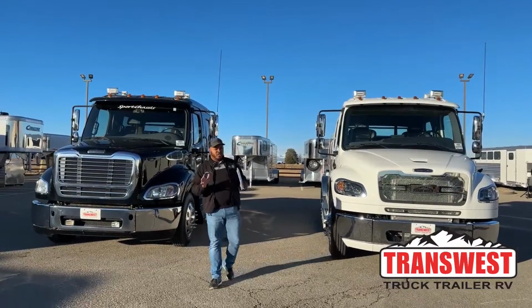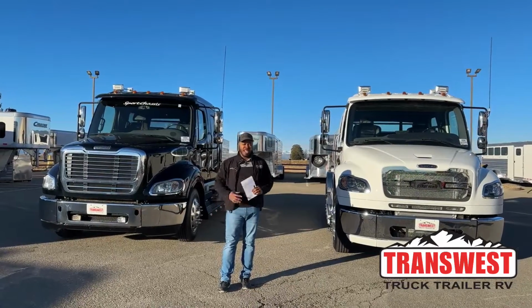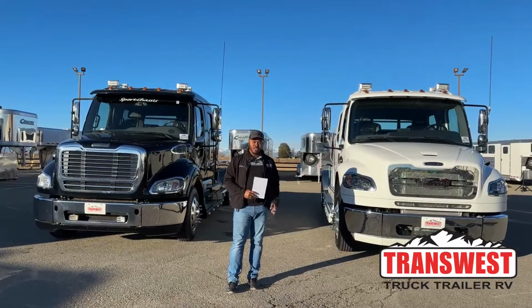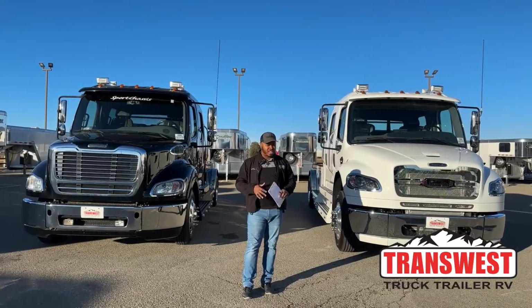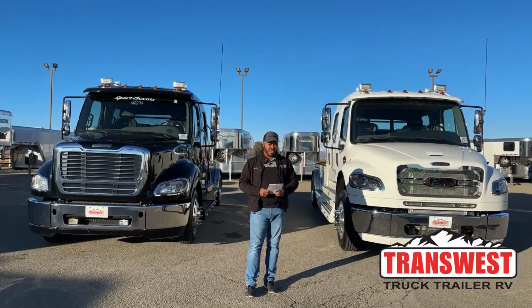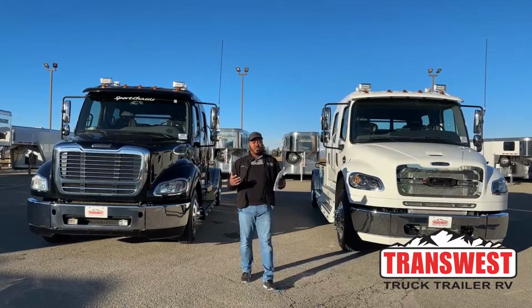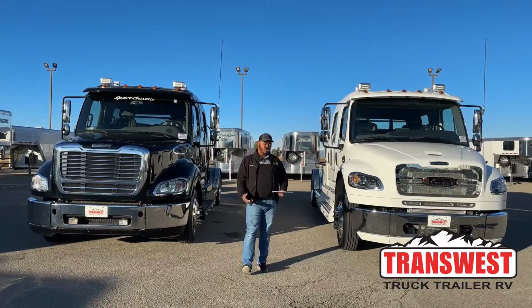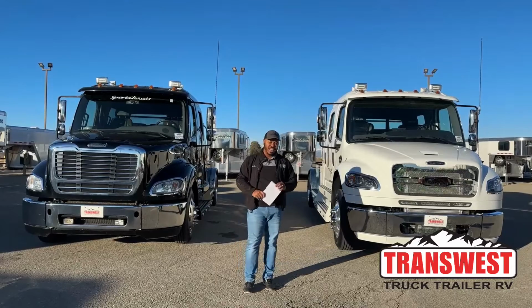Today, we're going to take a side-by-side look at a 112 on my right and an M2 106 on my left. We're going to talk about some of the similarities on those trucks and what the differences are. A lot of people always tend to ask which truck is better for me. I always tell people it all depends on what you're towing, what you need a truck for, and your future plans for having a truck like that.